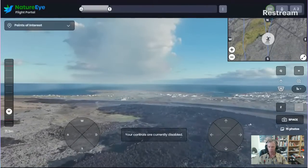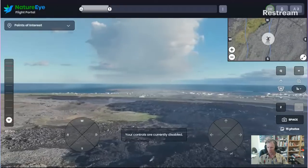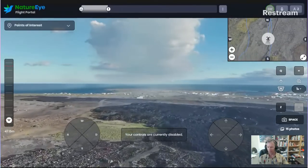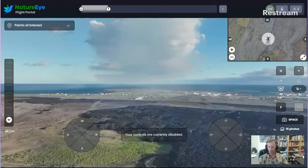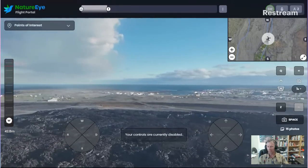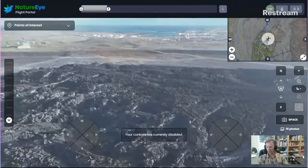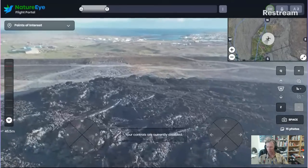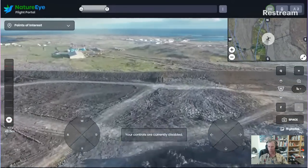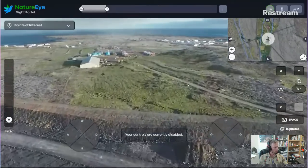So we'll enjoy the view flying back towards the south end here, over the distal end of the March 16th flow. And then when we get the drone landed, we'll say goodbye to our NatureEye friends, and then I'll share with you, if you're interested, a little bit of material I've got ready to go to show you just the latest data and some of the information that we've got on this eruption. And we can talk a little bit about what might be coming next, and our long range forecast for the eruption.